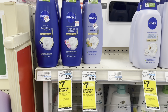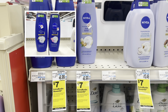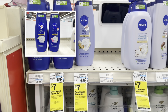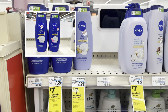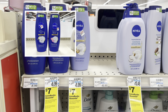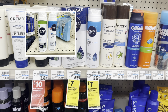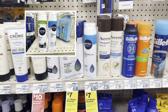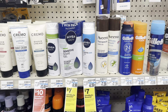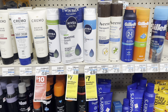But if you prefer the women body wash, they are priced at $6.99. Pick up 2 for a total of $13.98. Pay the $13.98 and you get 7 back, making them $6.98 or $3.49 each. The third option I have is to pick up 2 Nivea shave gel priced at $6.59 each. Both will total $13.18. Pay the $13.18 and you get 7 back, making them $6.18 or $3.09 each.